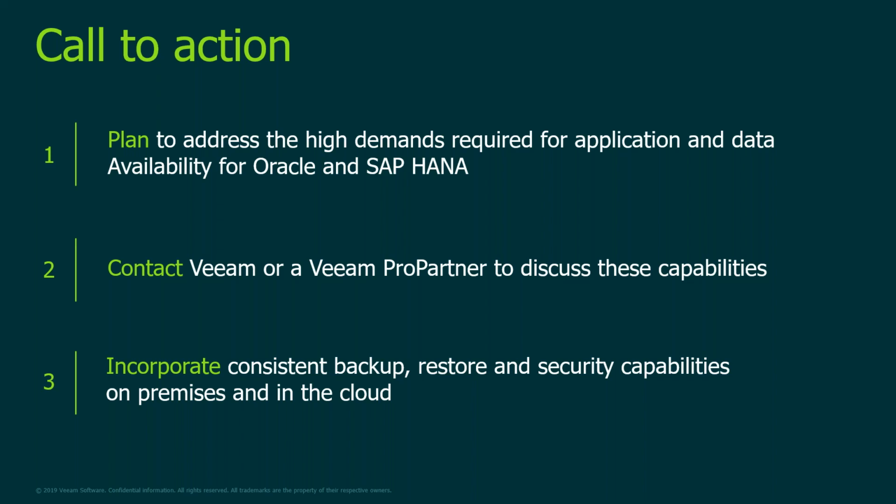But I would be remiss if I didn't leave us with a couple of things. And there are two or three great questions in here that I'd love to address momentarily, so please hang on. We do intend to address a couple of questions related to SAP and Oracle. But first and foremost, what do you walk away from this webinar with? I would encourage you to do these three things. First, plan to address the demands, right? Understand the backup and recovery demands of these environments, and certainly Veeam is an option here if you're running SAP HANA or Oracle. If you have questions, don't hesitate to contact Veeam.